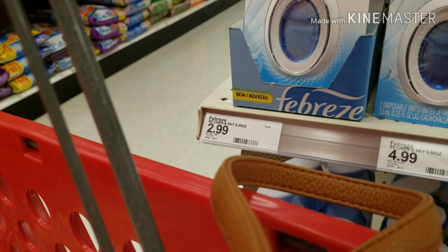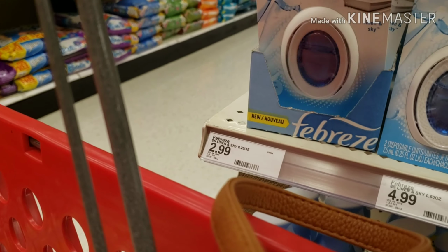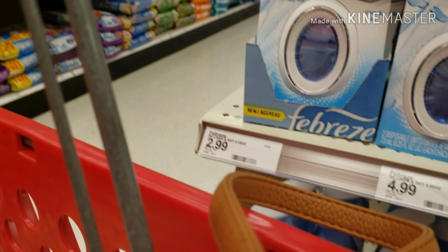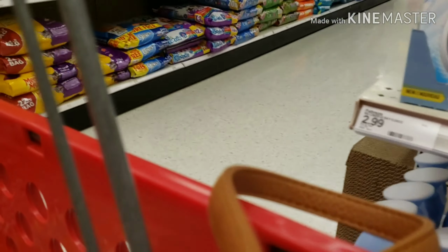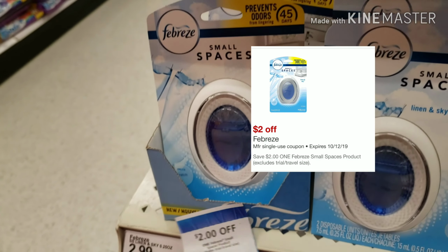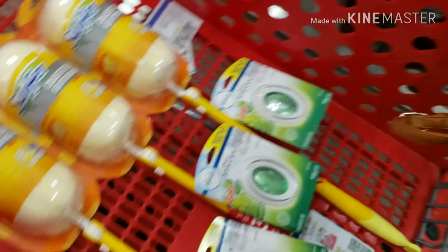Okay, my next deal is on the small spaces Febreze items. They're $2.99. I was sniffing this one just to see if I wanted that one, but I have $2 off. I have two $2 off of 1 coupons that you can use. They're a limit of 2, and I'm also using the $2 digital coupon on my Cartwheel app.